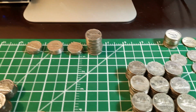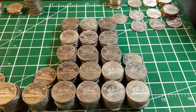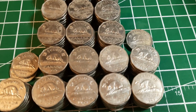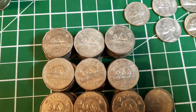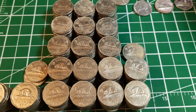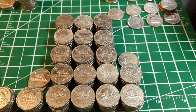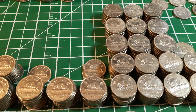Okay, starting over here, we got over 4 full rolls of 1959s. You saw them just at the end. 3 of them were completely uncirculated rolls, but had some level of environmental damage, some spotting or some kind of film on it. You can see some of them there. Again, I'm going to go through and pick out the best if I can find any that don't have any of that damage. I might put those in my album, or I might put them in a flip.